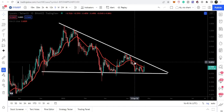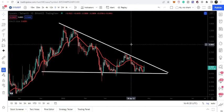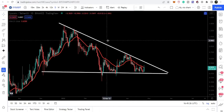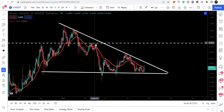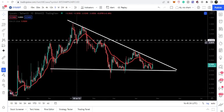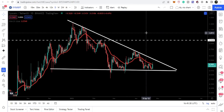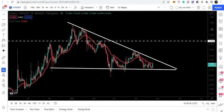Therefore, if the price line breaks out, we will face this 90 cents once again as a very strong resistance. That is approximately here. If I place this trend line here, then we can see that here we have a lot of resistance. Here we have a lot of resistance. So previously it had been breaking as a resistance, as support, at several times and several places. Therefore, it can be a very powerful resistance for Syscoin after the breakout.